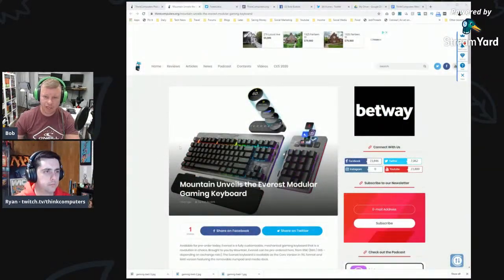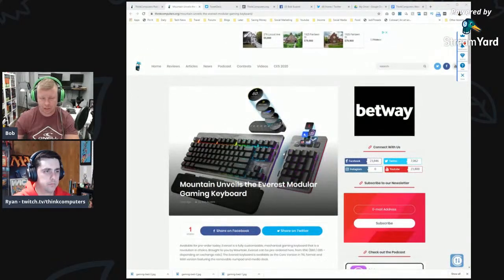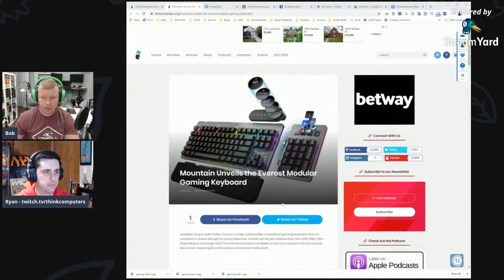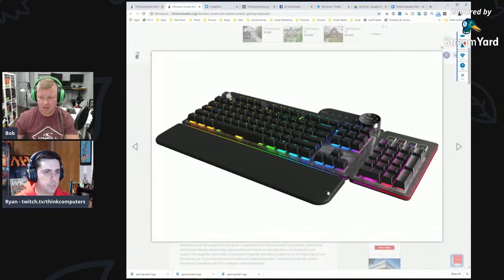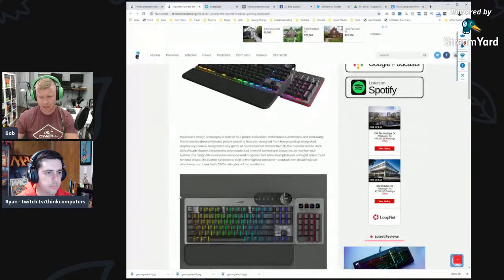I've had a couple successful ones as well. But this one is for a keyboard, and it's called Everest, and it's a modular gaming keyboard, and you can see the different modular parts of it. It looks awesome. I know these are renders. The renders, yeah. But it looks like a really nice keyboard. I believe it's Cherry MX switches, right? I don't remember what they said.